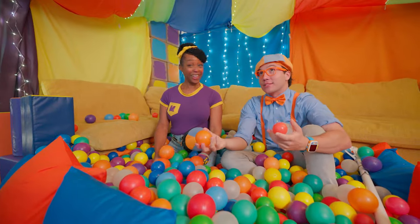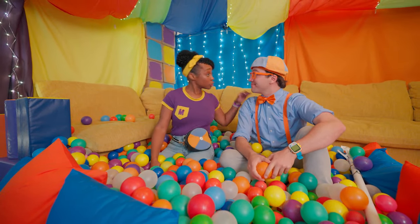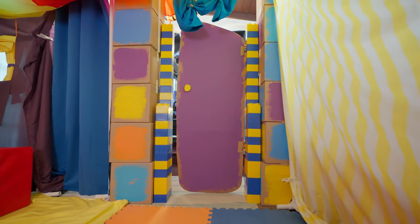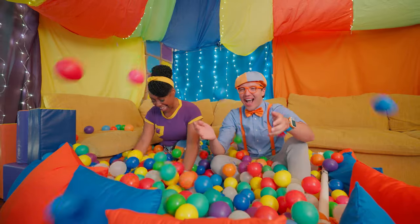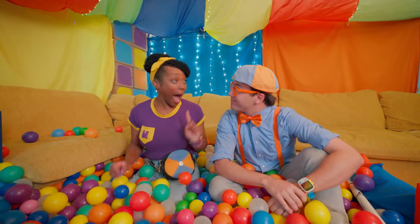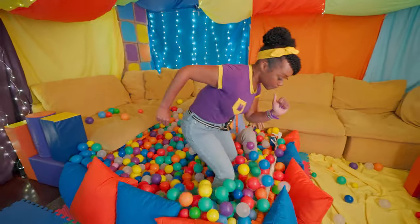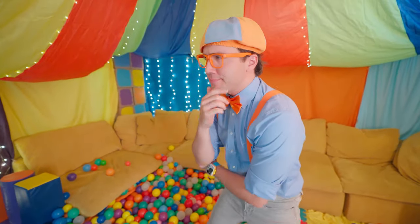Well, we've done a really good job making our fort. It looks amazing. And it has two of the three things great forts have. A cool entrance. That's the door. And something unique. The ball pit. We just need a really fun exit. Oh, I have a great idea. Wait right here, Blippi. Okay. I'll be back. I wonder what Meekah's idea is.